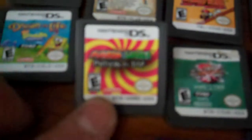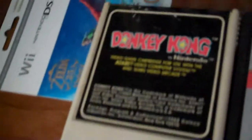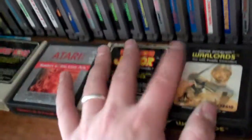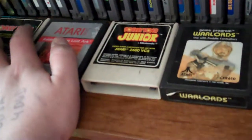Some DS games. Nothing really special. Got Mario & Luigi: Partners in Time, Mario vs. Donkey Kong, Metroid Prime Hunters. Some 2600 games: Warlords, Donkey Kong Jr., Atari, Donkey Kong. That's it for my 2600 games. I'm a little too young to be into that, really, for any kind of nostalgic value.